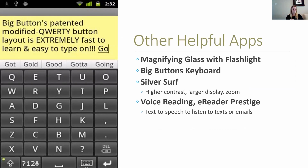It's an app that lives on your phone, and then it automatically turns on the flashlight on your phone and then magnifies content, so you can swipe it over small content and it makes it bigger, but it also has the light so that it brightens it for you.